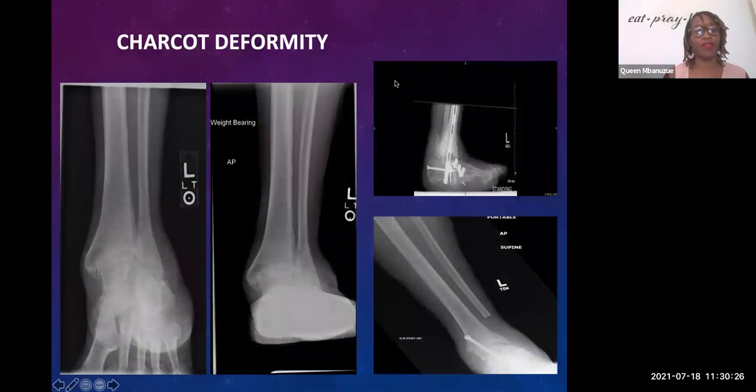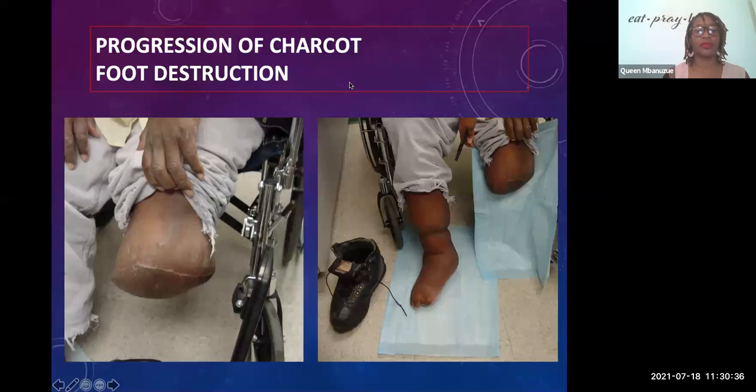This here is a patient who had a residual deformity at the ankle as a result of the Charcot. So eventually he ended up having surgery where we just fused the ankle. Next slide. Unfortunately, sometimes these deformities are too severe and the wounds get badly infected and they do end up with amputations. Next slide.